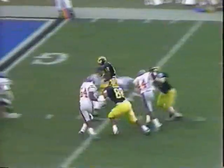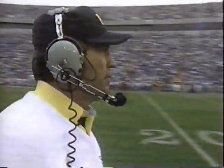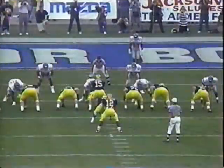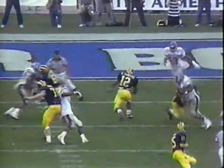This is Bo. There's Bo, right up the middle. Powers fumbles the ball, and Ole Miss recovers in the end zone. That'll be a touchback. They called the Bo play, and if you know Michigan football, you know they run this play a lot when Bo Schembechler was the coach.